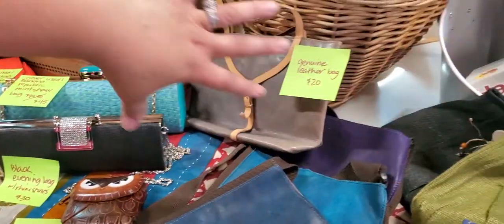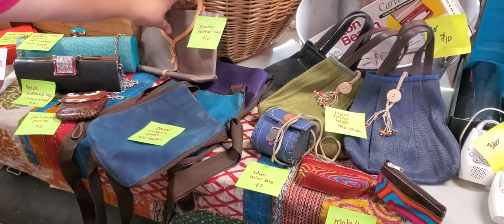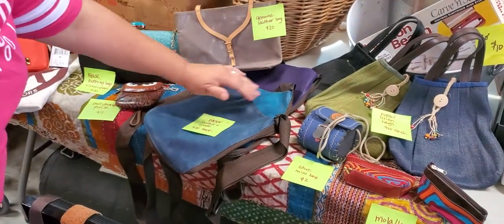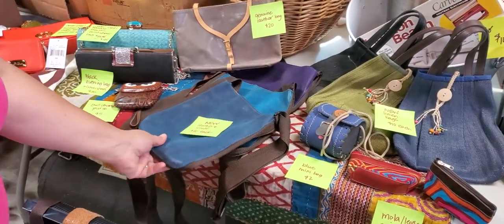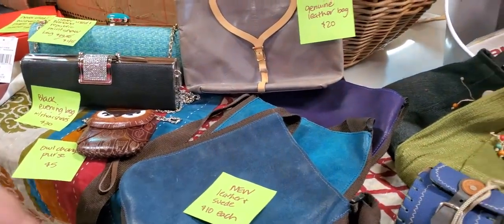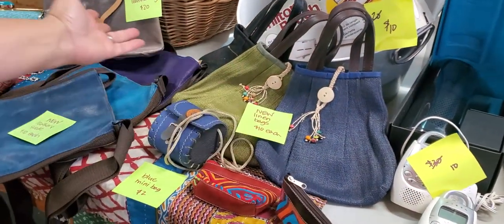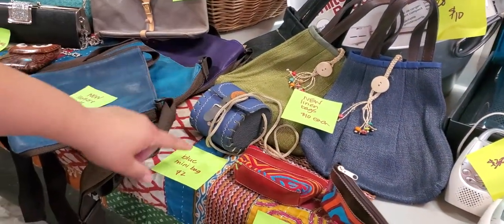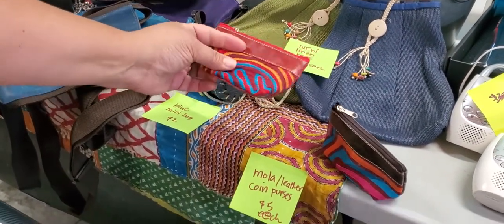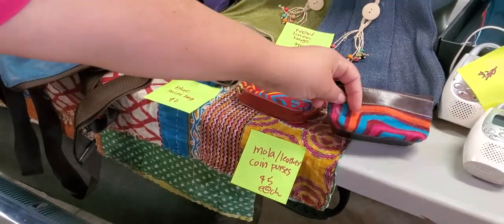Some of these things come from South America. This genuine leather handbag, I don't believe that this was used. $20. None of these have been used. And they're leather on one side and suede on the other. $10. We've got these three little linen bags, $10 a piece. Little mini blue bag, $2. These little molas, this is indigenous Indian work, and it's leather, and we're just asking $5 for these little pouches.